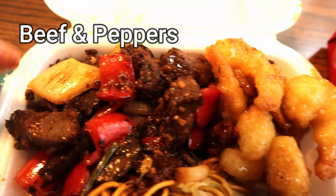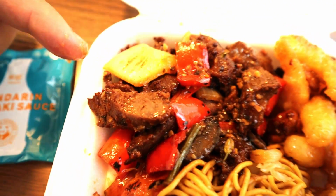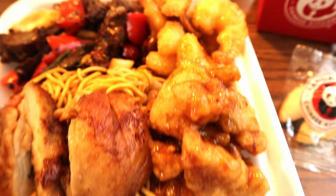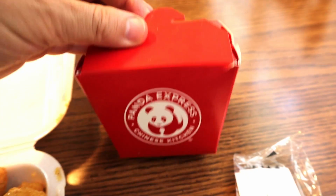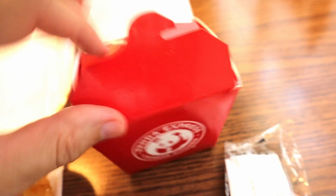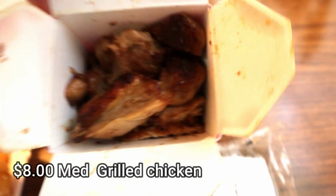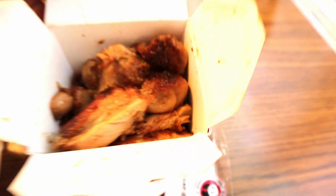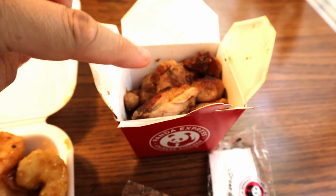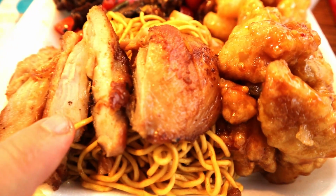Back here, we got some steak with some peppers and onions. Ooh, look at that steak. So it's kind of a big plate, plateful. You can get this medium size carry out. And I had them loaded up with some more grilled teriyaki chicken, so that's what's in this box. And it'll run you about $8 for another box of grilled yum yum. So basically what's in this box right here is grilled chicken yummers.